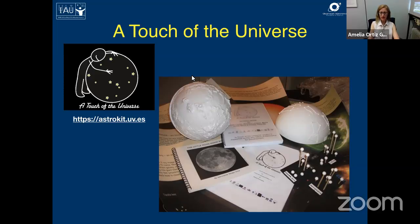So all the materials, all the resources that you need to reproduce it, are freely available on the website, or just write to me, and I can give you everything you need to do it at your own place. And you don't even need a planetarium. You can do it in a regular seminar room, but of course it's better in a planetarium. But we have done it also with an inflatable planetarium, and also just in a regular class.